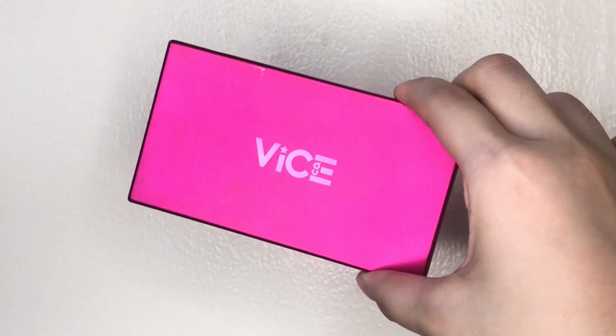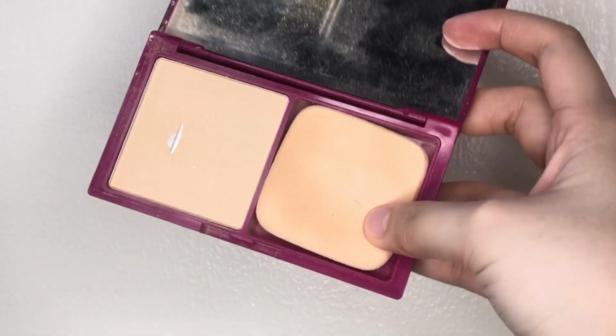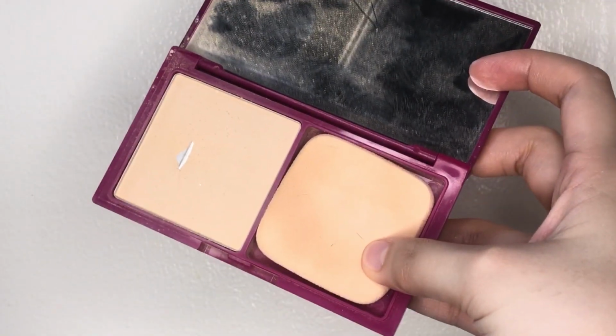But I do set my face, and I'm using my favorite local powder, and honestly my favorite powder of all time. It is the Vice Cosmetics Duo Finish Foundation. This is in the shade Chesa. This is actually my mom's. I use the shade Putina Mez, but then I ran out of it. I'm just gonna use Chesa because I just really want to use my favorite powder of all time.